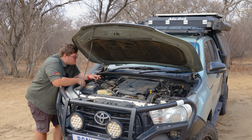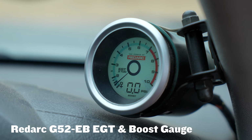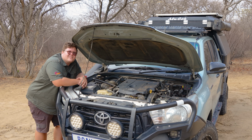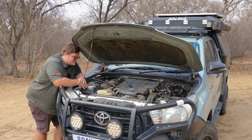I have then also installed an EGT gauge in the exhaust manifold. That is a Red Arc EGT and boost gauge, so boost is connected to that side, the EGT probe is here, and that runs into the cab as well. And that gives me a live view of EGTs and boost, so I can see what's happening in the engine and how it's running and make sure that it's happy for many years to come.